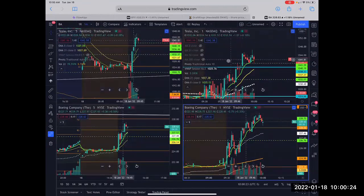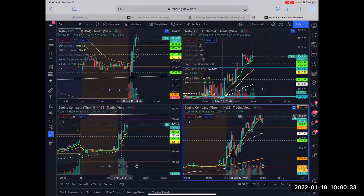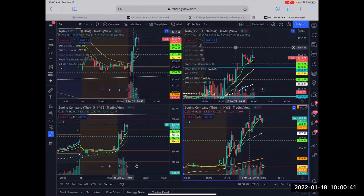But that's why I said this thing broke out with light volume. But you see, that's the new level. So I bought it right here, took profits right here, 1,000. But I only got in 10 contracts. So Tesla is holding this level. As you can see, this 1040 level became the new level. But see, I know how to level the market to my advantage.